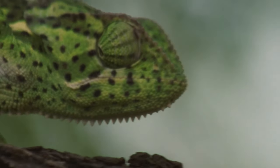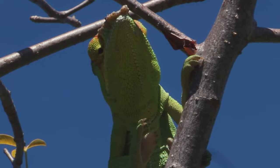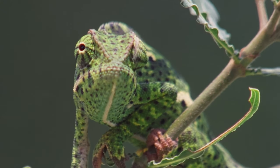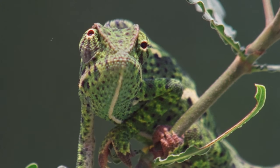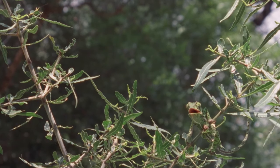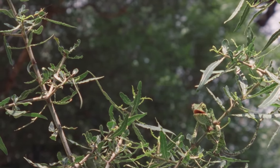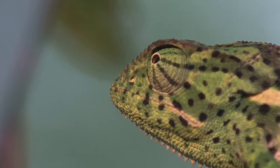The anatomy of the chameleon's eye gives this lizard telephoto vision. It also has the highest density of optical cells of any animal tested, so it sees in high definition. His precision optical gear is even more enhanced by the protective turret.